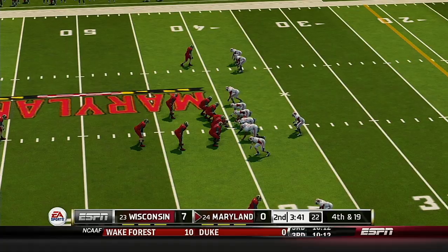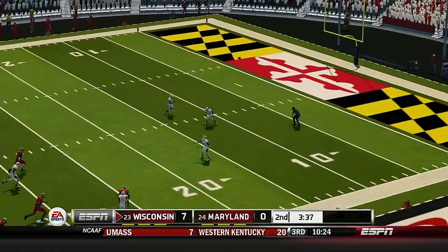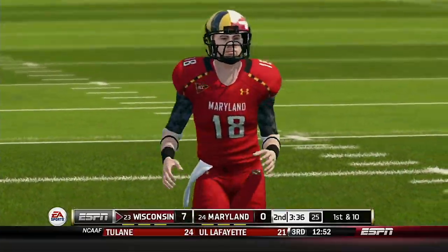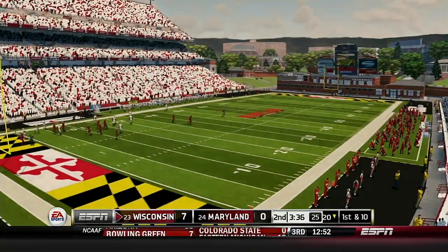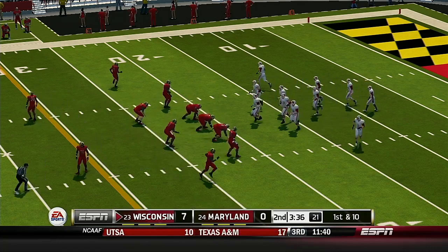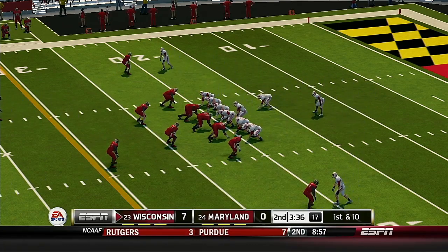Johnson is hoping to boom this one down the field. And it goes into the end zone, down for a touchback. In a game that's this close, you can't afford to waste possessions. Wisconsin is up 7.